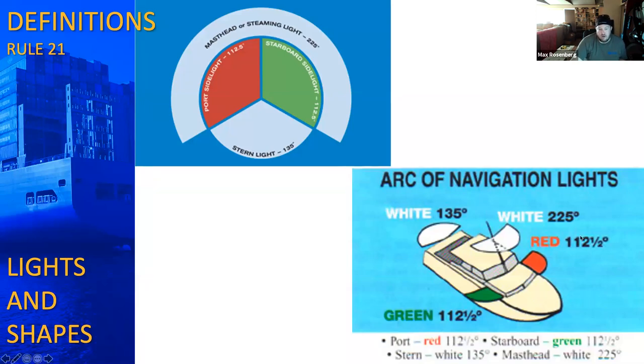Here, I've used a graphic to show how these lights might be displayed. This is probably about a 36 foot cabin cruiser. You'll see that the masthead light is displayed on top of the mast. The side lights are displayed lower on either side of the house. And often, depending on the configuration of the vessel, they may have shields on them to make sure they shine only in the arc they're intended to.